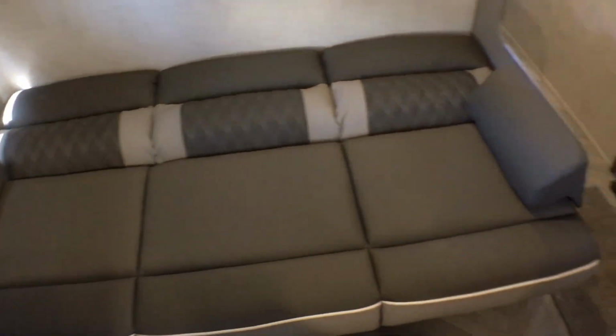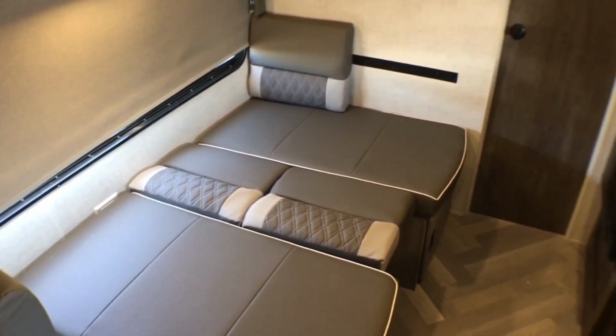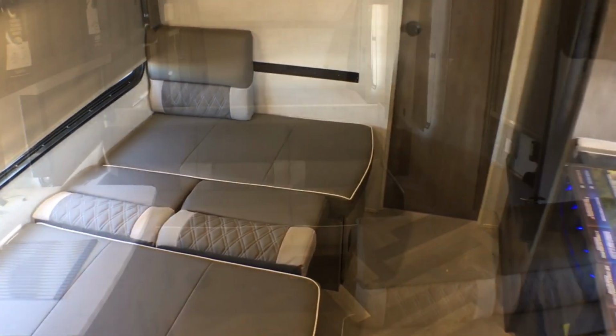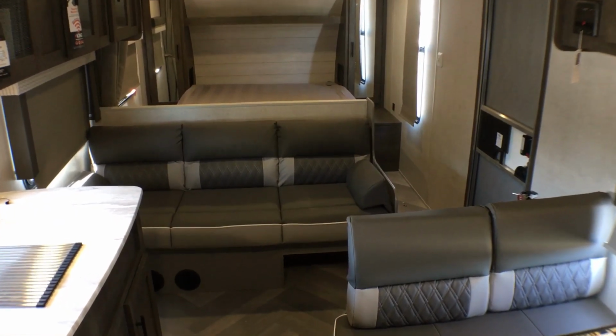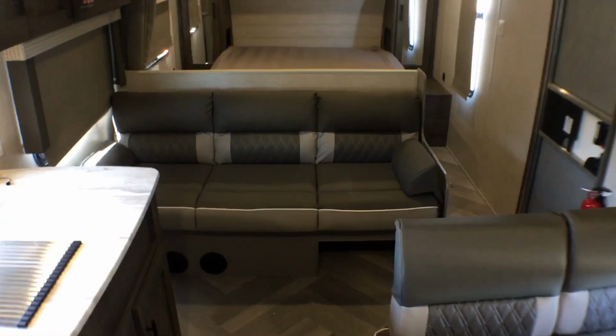If we take a look at the video that will pop up, you will see that the dinette and the sofa do turn into extra guest sleepers, so you can sleep comfortably 4, 6 if they are littler kids. But again, both of those do turn into extra beds, which is nice.